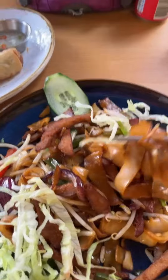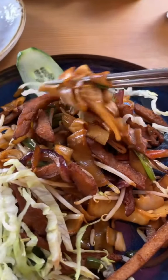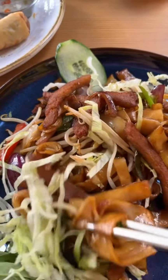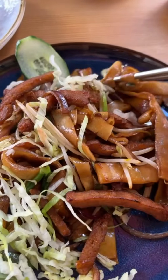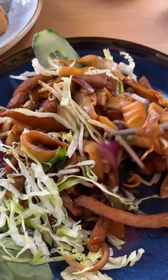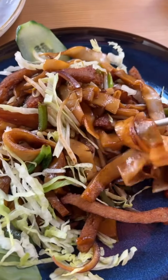So yeah. But this is vegan chicken, and it's got a nice texture to it. And they also do meat as well, so it's optional. You can pick what you feel like or what you want, basically.